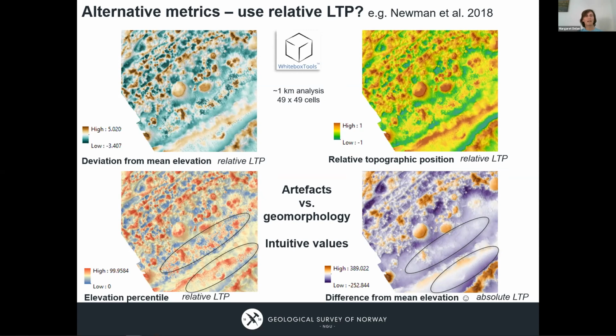So it's a case of balancing what you want out of these analyses and what kind of values you need. These other metrics are a little harder to interpret in terms of intuitive values. I'm certainly not dismissing them, but for the purposes of planning follow-up surveys and where you can go with different equipment, it seems like this is a good bet.